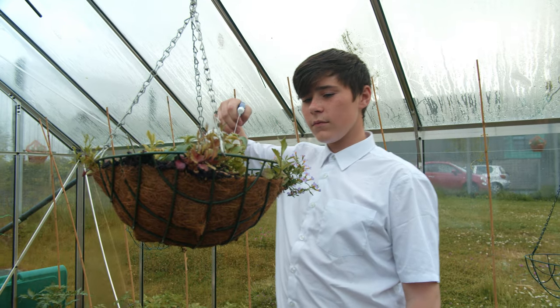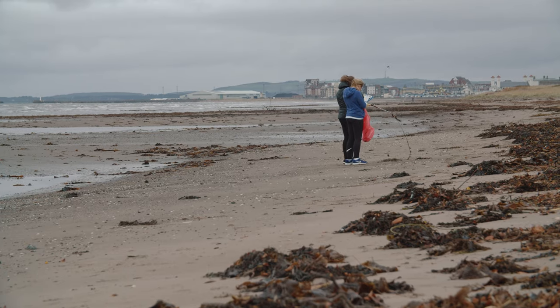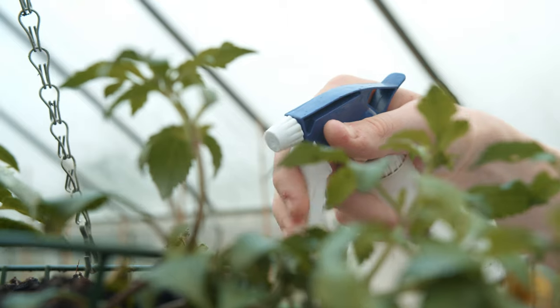Here at Air Academy, we've worked on improving our gardens and learning about bin maintenance, litter picking and about single-use plastics. We participated in a beach clean at Ayr Beach. We focused on plastics and how to use wild plants in everyday meals and basic remedies.